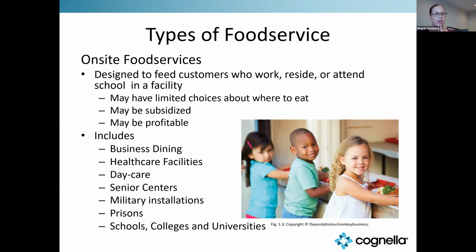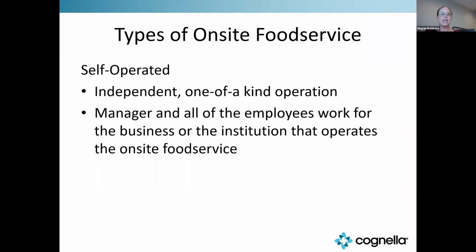Again, not a lot of those options have changed. Dietitians have worked in food service in the clinical arena, in the long-term care arena, and also in the school food service arena. We've always been involved in those areas. What's happening is we're really starting to branch out into other areas where food service is being offered.